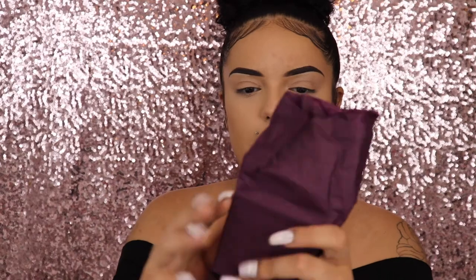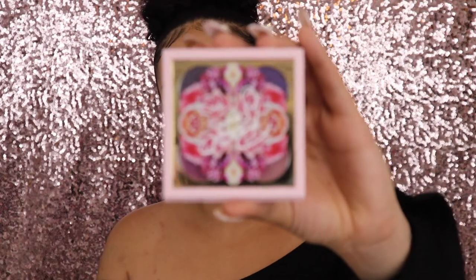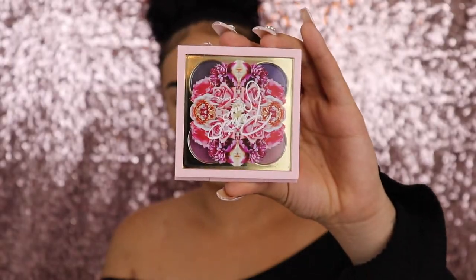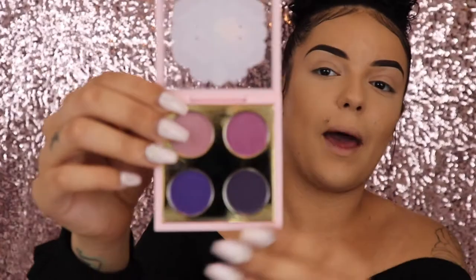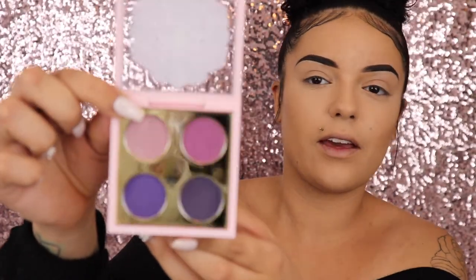And this is the second. This feels like the eyeshadow. And I was right. Okay, I'm not gonna lie, the colors from the other one, the eyeshadow palette, I was digging. I was really loving that pink color that they had and everything, but I couldn't deal with the lipstick. I just couldn't.